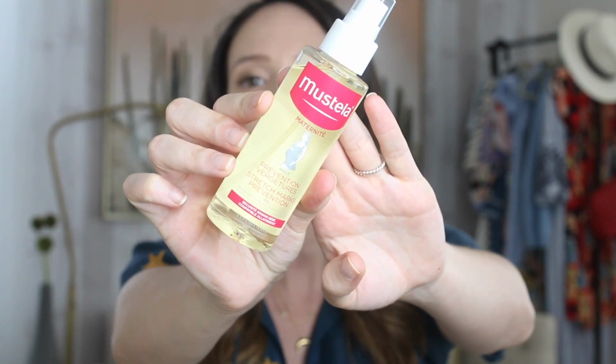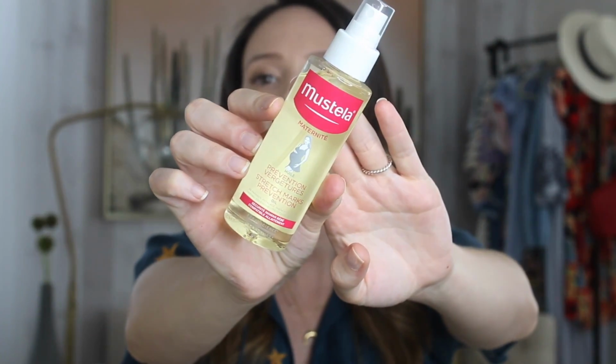The Mustela Stretch Marks Prevention Oil, I really like this oil. First of all, I like it because it's a spray. I love to take a shower at night, spray this on when my skin is damp, and just allow it to absorb in. It's very, very lightweight. I haven't had any issues with stretch marks. I do moisturize a lot every night, so I'm just trying to be diligent about that.